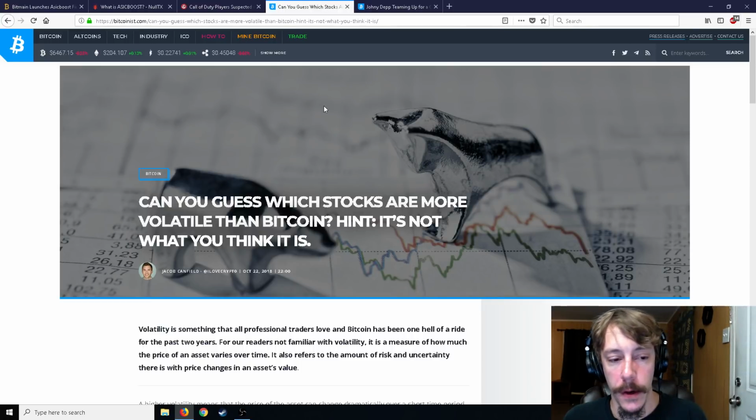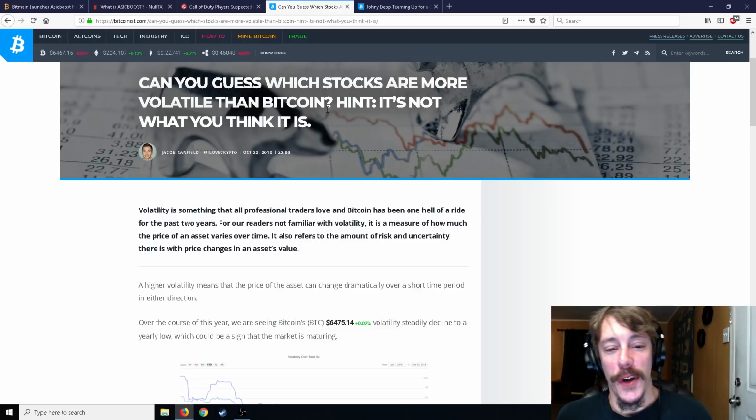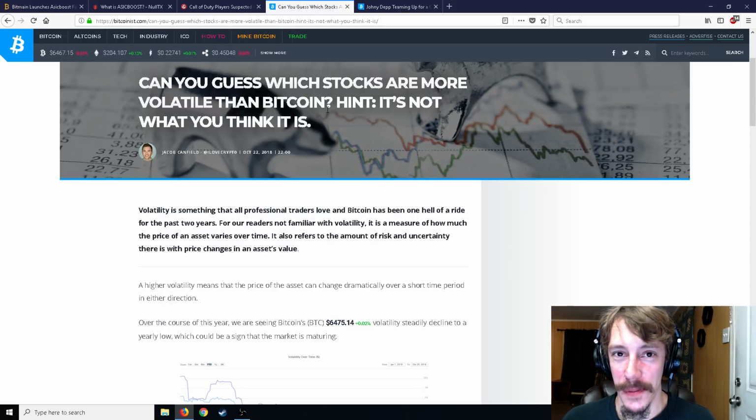This is another fun article. Can you guess which stocks are more volatile than Bitcoin? Hint, it's not what you think it is. So volatility is something all professional traders love, and that's probably why a lot of people love cryptocurrency, because woo-wee, when Bitcoin goes from 6,000 to 7,200 and then back to 6,000, money, money, money. And Bitcoin has been one hell of a ride for the past 2 years.